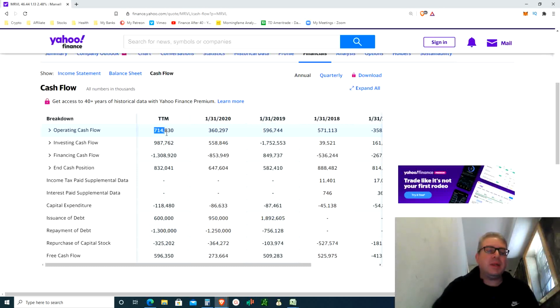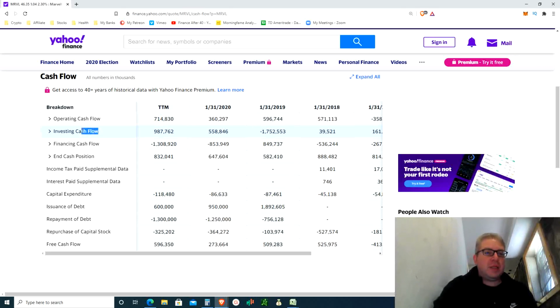So they doubled the operating cash flow, the money that comes from whatever the business is doing, software, SaaS. I don't know what they're doing, but they just doubled their sales in the last 12 months, which is pretty impressive. And next, I'm looking for investing cash flow, and I want to see a negative number, but I see a positive number.